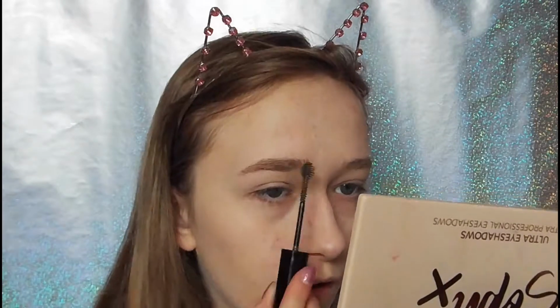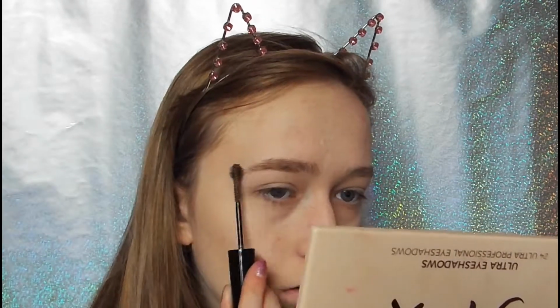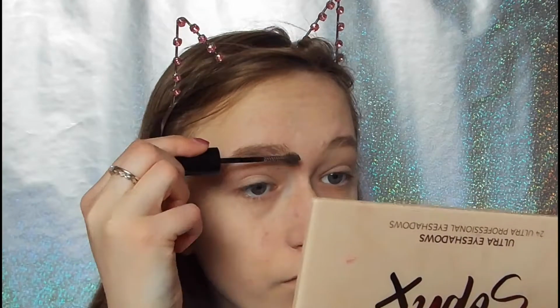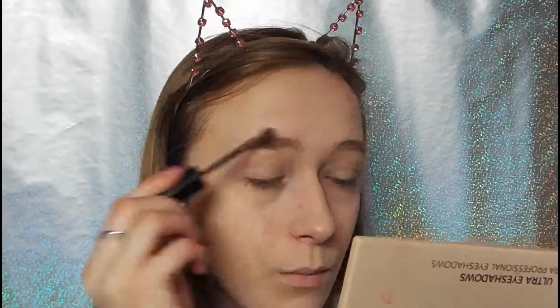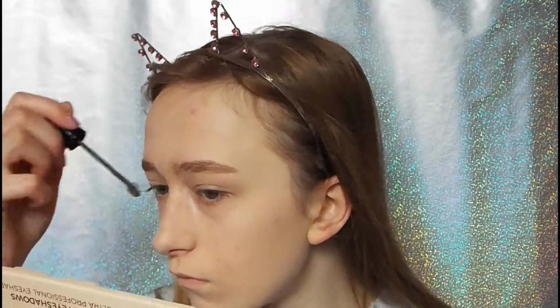My brows aren't very good right now, but you know. Just put that in and then just brush my hairs where I want them to be. Can you see the difference? There's a slight difference. These look slightly better. Can you see the difference? Yeah, they look very natural, but you can tell the difference. Just going to do this brow then. And that's my brows done.